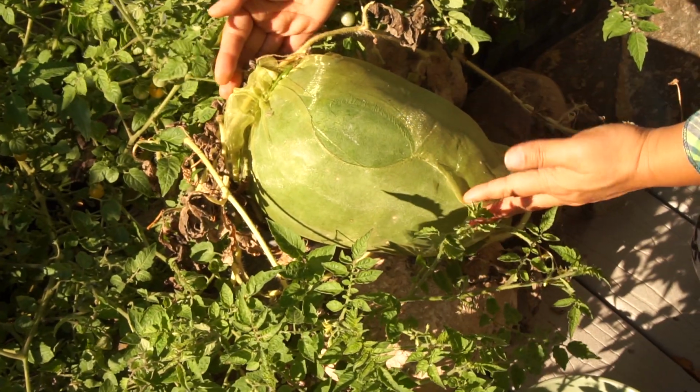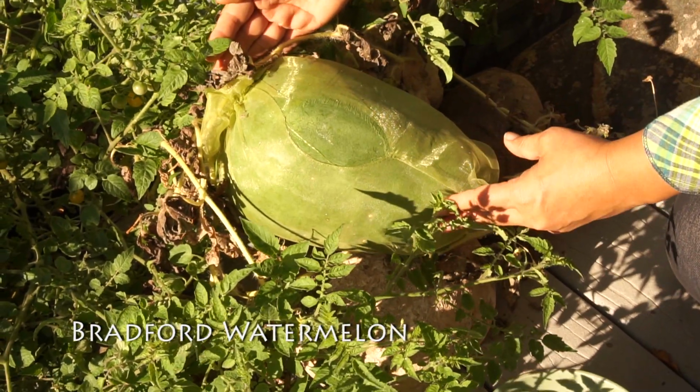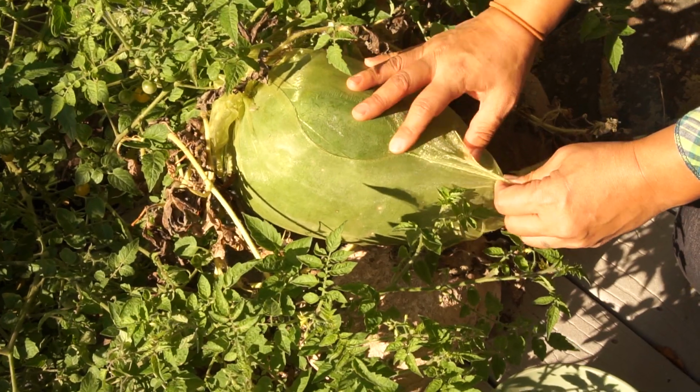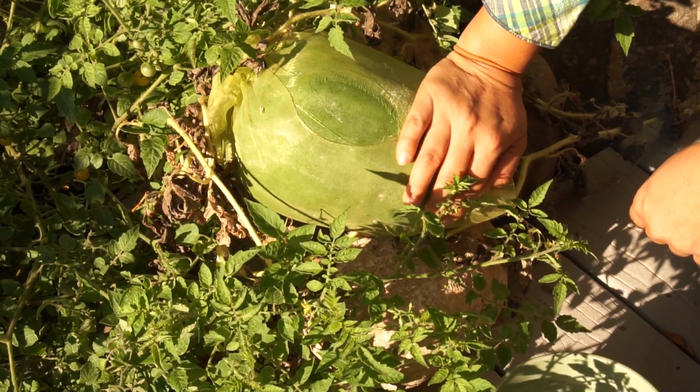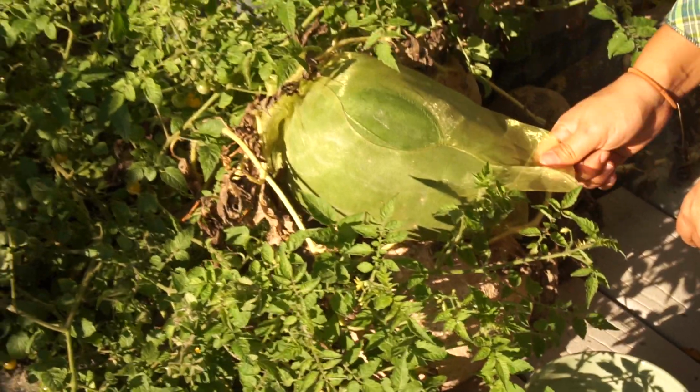This is the last of my watermelon for this year, and this is a Bradford watermelon. You can see I bagged it to protect it from birds. Somehow birds won't touch it if I have this bag over it.